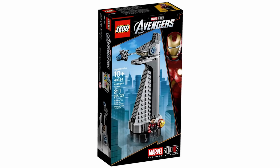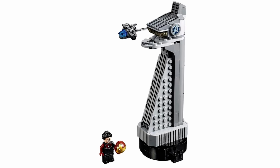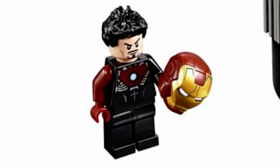Right before we get into the Ninjago pictures, the Avengers Tower promotion is now live. With a purchase of $75 or more of Marvel superheroes sets, you'll get this pretty darn decent looking gift with purchase. It's got an exclusive Iron Man fig, and this promotion lasts until May 2nd or while supplies last.